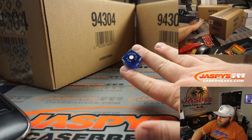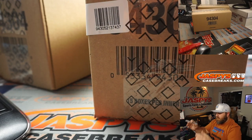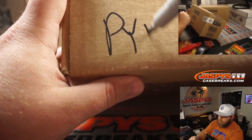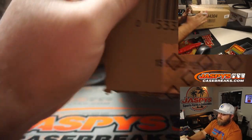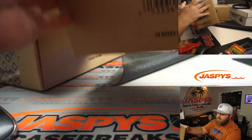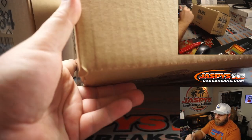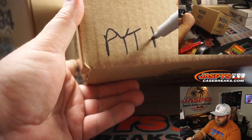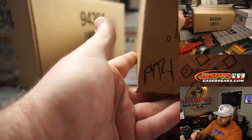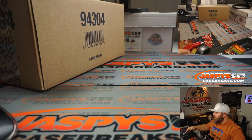Into 1. So this will be for pick your team number 4, which is in the store now. Also write that over here. Actually, let's do it on all 4 sides, just in case. There you go. So all 4 sides indicate this is going to be for pick your team number 4. So second half of this case, guys.